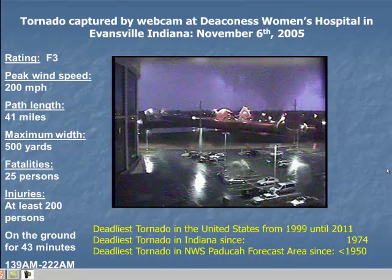April 27th, 2011, the Tuscaloosa, Alabama area tornado that occurred then had more fatalities. The deadliest tornado in Indiana since 1974, that's actually the April 3rd, 4th, 1974 outbreak. And the deadliest tornado in our area of the National Weather Service since before 1950. The only one that comes to mind that had more fatalities is the Great Tri-State tornado, which killed about 700 people on March 18th of 1925.